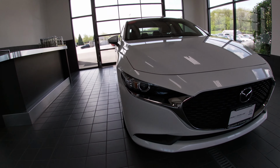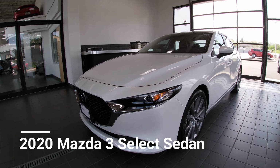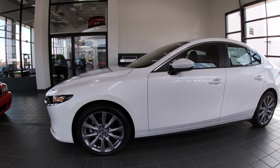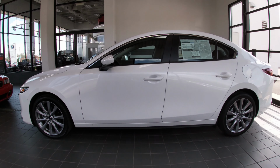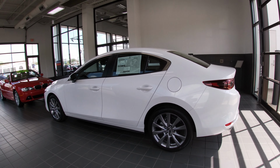Hi everybody, welcome back. We're looking at a 2020 Mazda 3 in select trim. So we're going to talk about what $25,000 gets you in this car market.